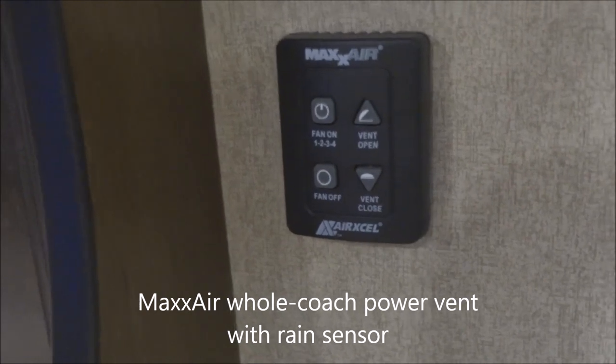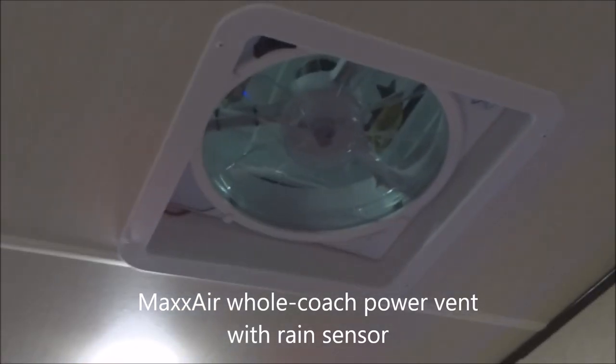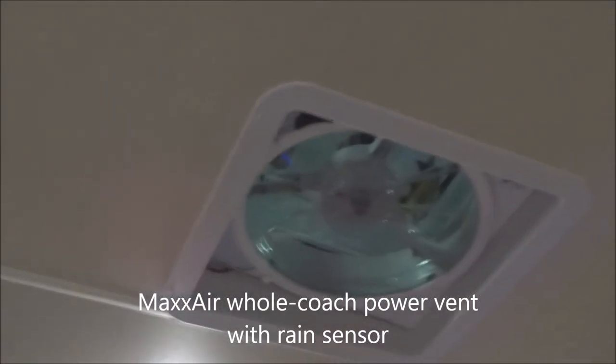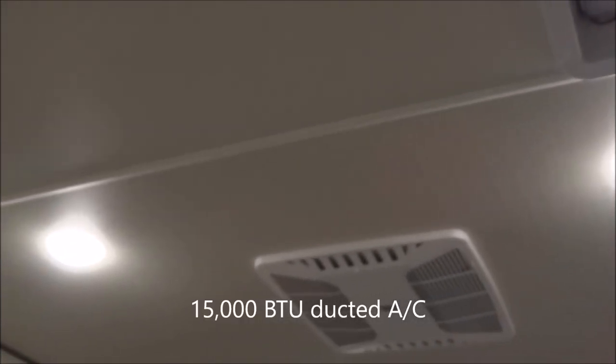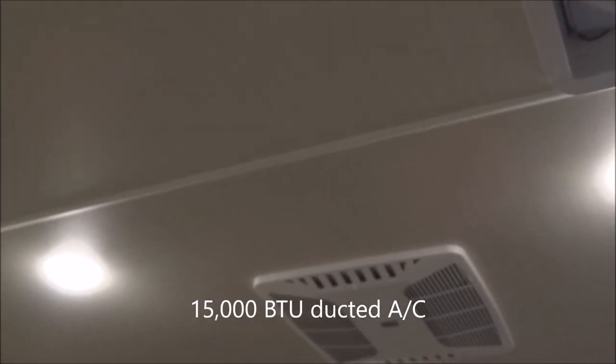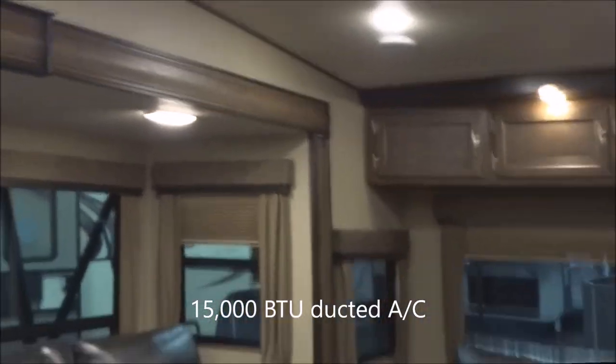Back over to here, and we've got our Maxxair control right there. What's that? That's your whole coach fan, and it does include a rain sensor. There we go. Create an entire breeze through the entire coach by activating that. And with the rain sensor, it'll shut it off for you automatically should it start to rain and you're away from it. Up on the top, here we've got our air conditioning unit. That's an upgraded 15,000 BTU, fully ducted air conditioning that's provided throughout the entire coach.